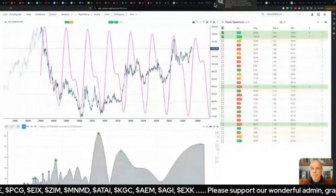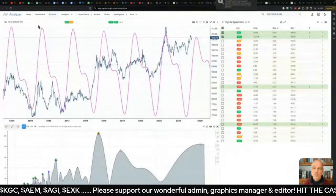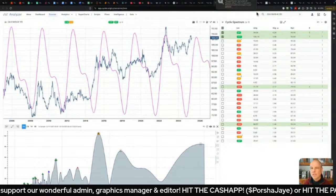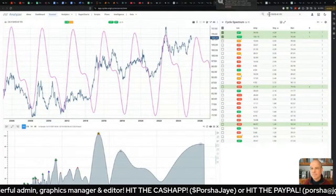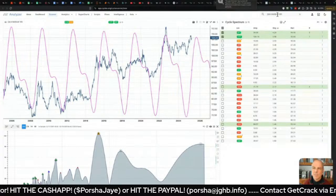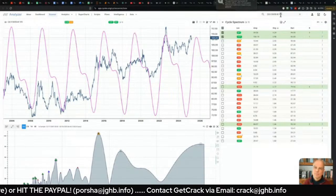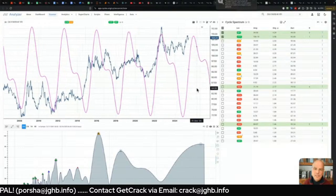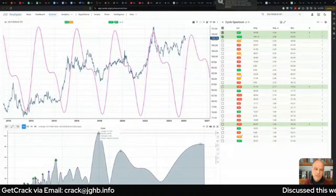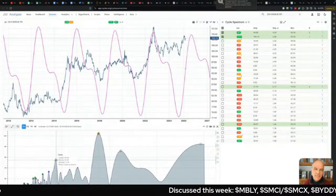All right, so we're starting out here. I'm looking at the dollar index from Yahoo Finance, DX-Y.NYB, weekly. And we see here, we've got the 177 cycle, very clear on the spectrum, right? And then also this 87 cycle.